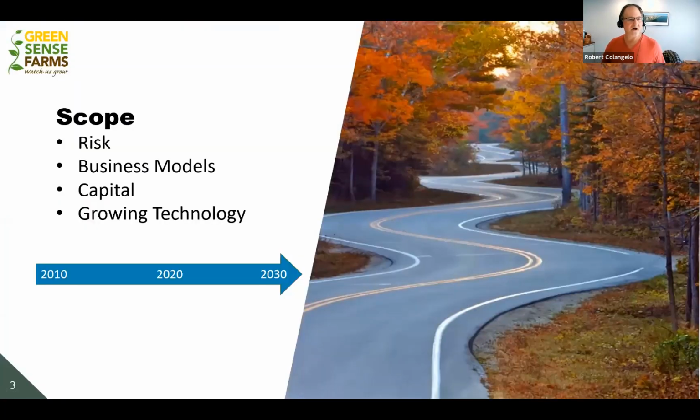Today, this talk is going to focus on 4 areas: farming risk, business models, capital, and indoor growing technology. And we're going to take a look 10 years in the past and 10 years in the future. My crystal ball is a little hazy, so I'm not so sure about the future, but I feel more confident in what's happened in the past.